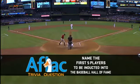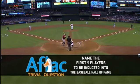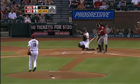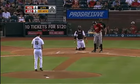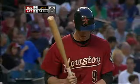It's pretty simple, isn't it? Is it? You don't know that one? See, we got Walter Johnson. We got Babe Ruth. Cut fastball, strike one. We got Ty Cobb. You've got 3. We got Christy Mathewson. You've got 4. And we got Honus Wagner.